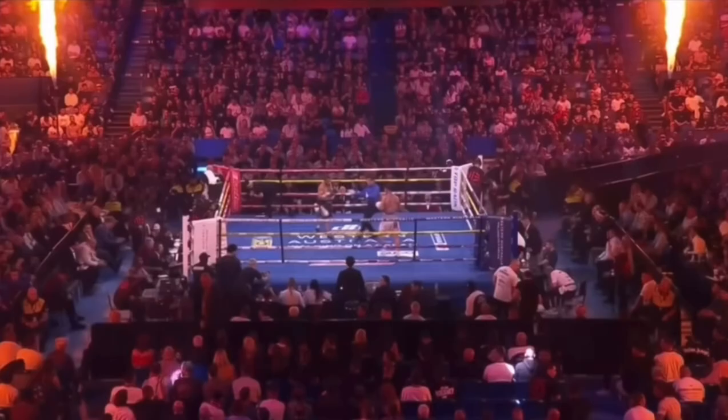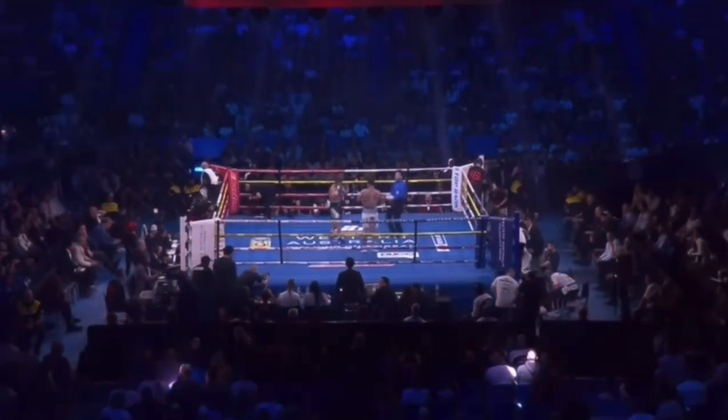I've broken down Lomachenko before, but I've broken down two of his losses. So I wanted to do a win, basically. He had a great performance against Kambosos, and I really wanted to break down Lomachenko at his best. So, okay, here we go. I've picked round 7 today.